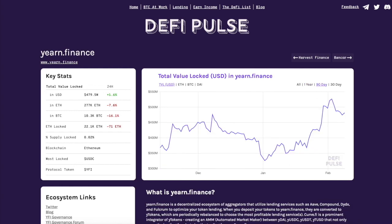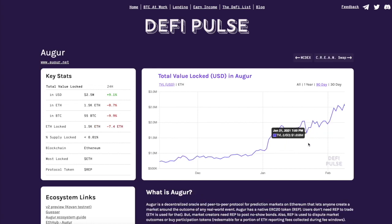So let me show you Yearn Finance. Look at Yearn Finance. Yearn went from up to down to up. You guys can see it just changes, especially with something like yield farming. Until people find good protocols, they only go to the ones that are great. Once the great ones come out, people slowly get attracted to them, and that's when it increases. Similar to Augur.